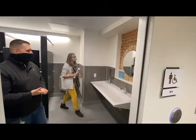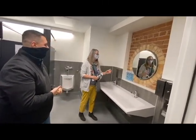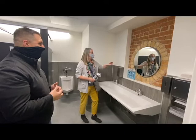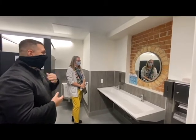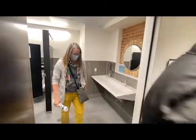Yeah. I like the contrasting brick, which is more, I think, what do you call that brick? That's high temperature brick, as opposed to your standard brick. Yep. Wow. Yeah. So nice touch. I know. Excellent touch.